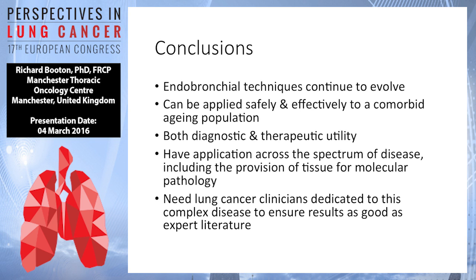interest to try and be as dedicated to lung cancer as possible so that we are reproducing the sort of results we're seeing in all the expert guidance.